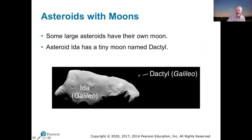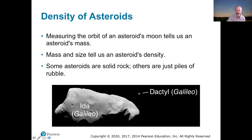Some have moons. Here's Ida, which is probably about the size of Monroe County, and Dactyl, which is probably about the size of a super Walmart. It's not very large at all. But as long as nothing else gravitationally is pulling it away, it will stay in orbit of Ida. So remember, everything out there has gravity. It's just that whatever is larger has more gravity around it.